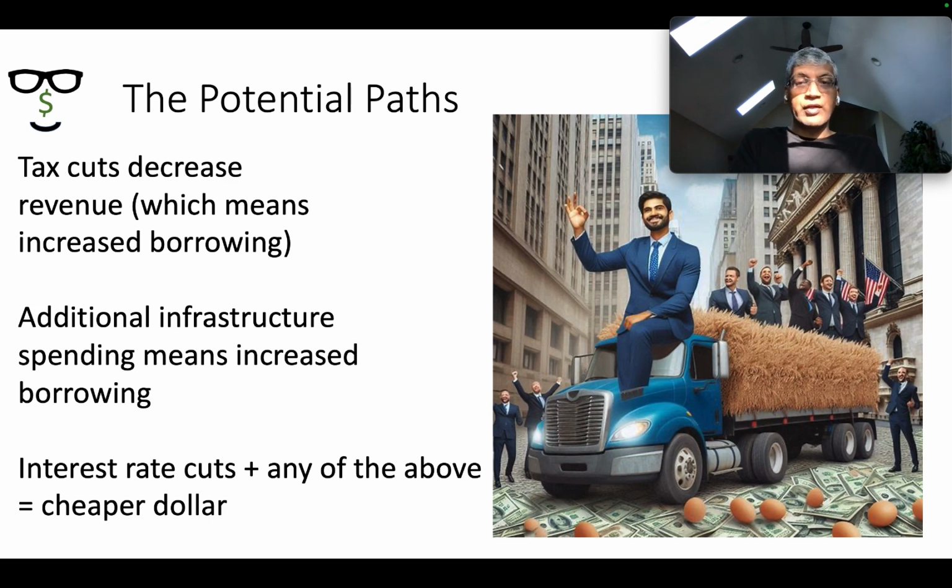Once you introduce the notion of interest cuts and you add one of these two paths, you are going to devalue the dollar. For the same reason we said earlier, if the US doesn't pay 5.25%, if the US only pays 3%, all of a sudden money will go to a different country that is reasonably stable. We don't have a good substitute today. You can argue the euro and the UK and Singapore and Switzerland, but they just don't have the kind of T-bill volume that we have. And so some amount of money will be directed internationally, some amount of money will chase foreign stocks, and all of that will lead to a cheaper dollar.